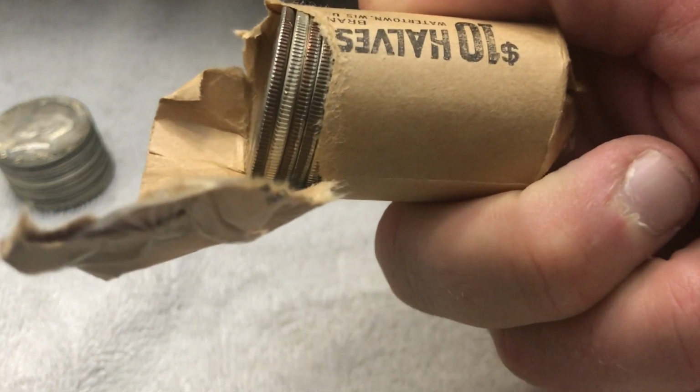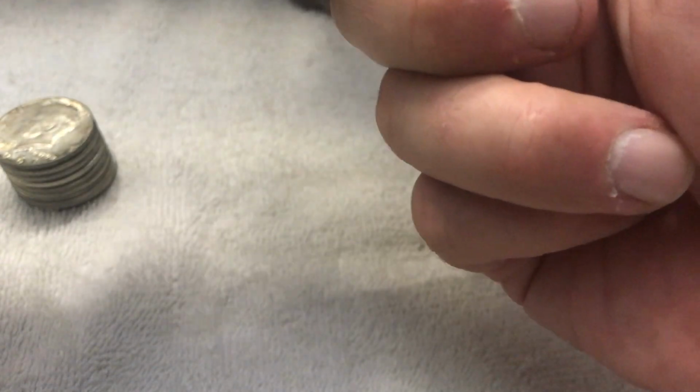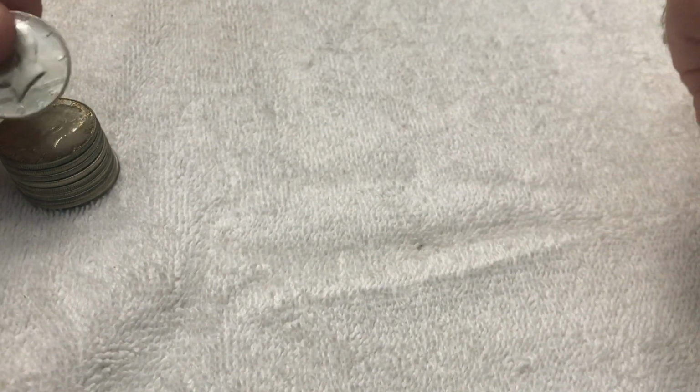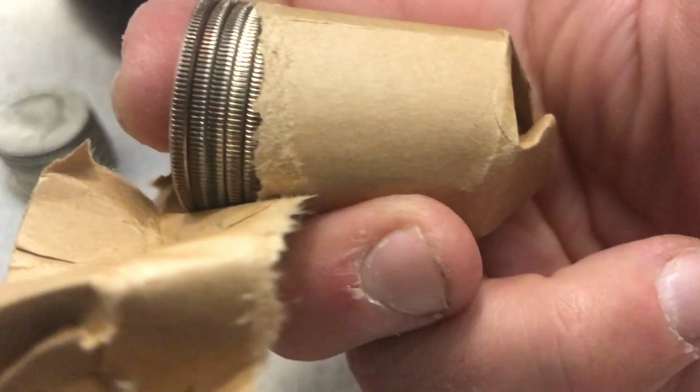All right, this one's got some tape on it. Maybe that's a lucky sign. This one's all taped up. Well, there we have a silver one. Yep, it looks like we have a silver one right there. We're going to pull that one out. And that is a 1968. So it is another 40%er. We do not have any 90%ers yet. I'm hoping to get a 90%er.